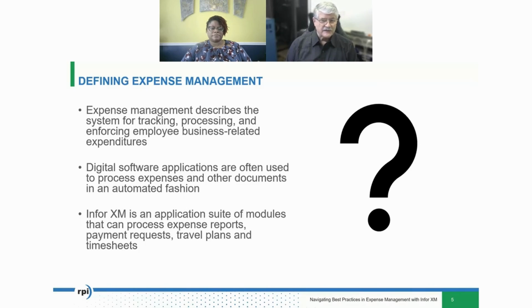XM from Infor is similar in this regard, except that they've expanded the definition a little bit into more than one application module. They basically have not only expense reports, but check requests, travel plans, which is a pre-trip authorization, and also the ability to do a timesheet in the event that you're billing out time against the project along with the expenses for that. So that's in a nutshell what expense management is all about.